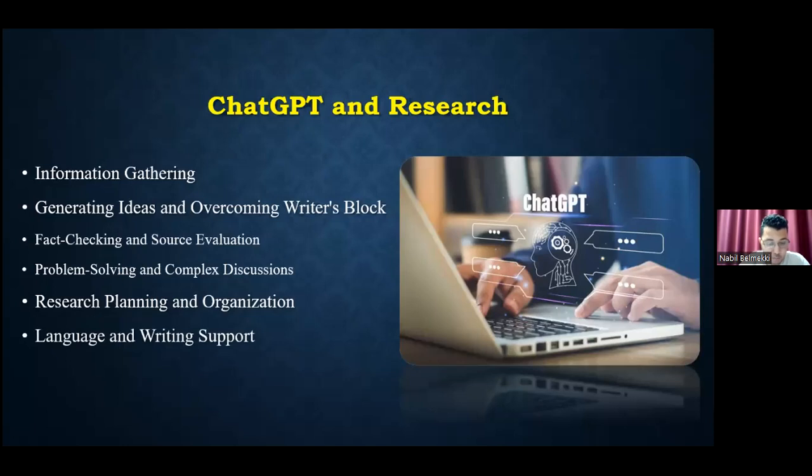Language and writing supports. ChatGPT can be used as a resource for language and writing supports. Students can ask for grammar advice, suggestions on sentence structure, or help with vocabulary. However, teachers should encourage students to develop their writing skills by providing constructive feedback and offering additional writing resources alongside ChatGPT.